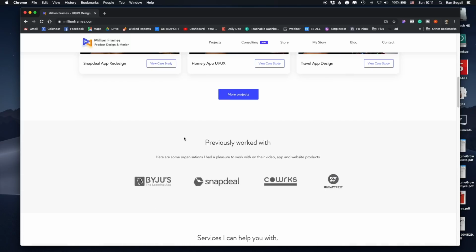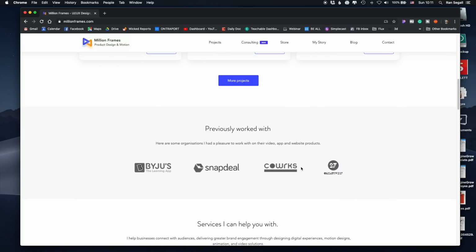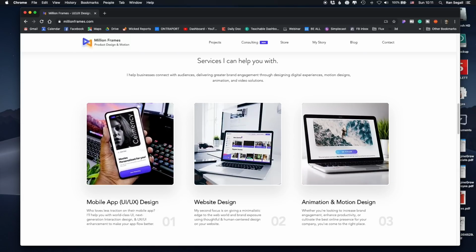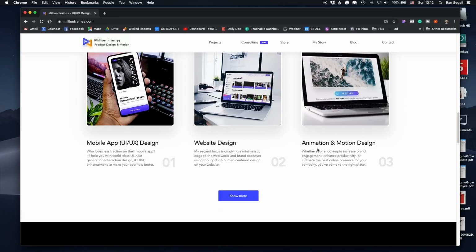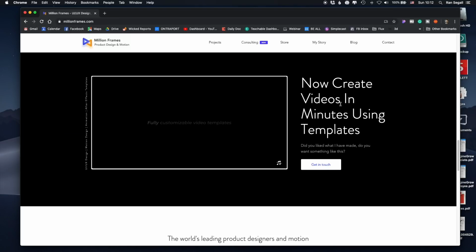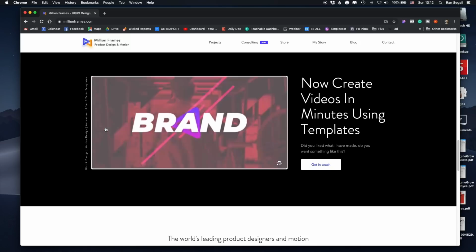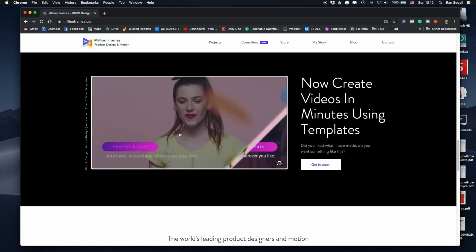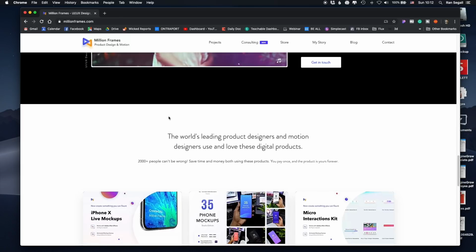We go down and we have "previously worked with," and you see logos of, I guess, big companies in India. I don't know them, but it looks impressive. Services I can help you with: UX, website design, animation, mobile design, motion design. Now "create videos in minutes using templates." This is a little bit confusing. I don't know what it has to do with user experience or interface design.